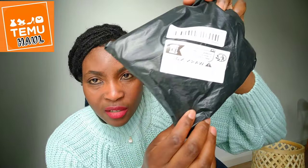What is this? It says warning. I'm not sure. To avoid the danger of suffocation, keep this plastic bag away from babies, children. Let me open it up and see what's in it. I don't know if the items have dust, but my nose is reacting to this.